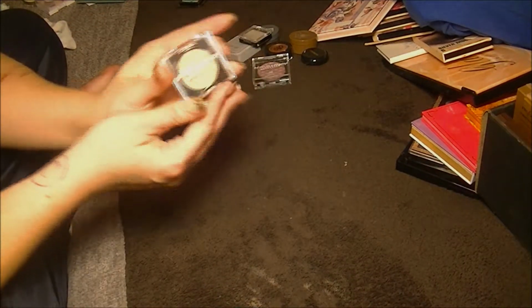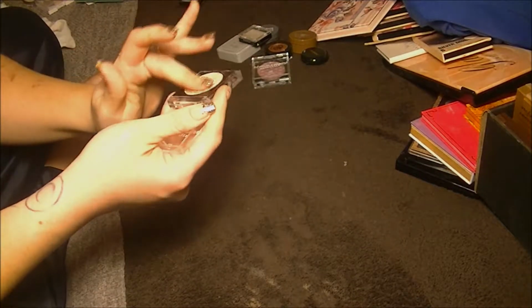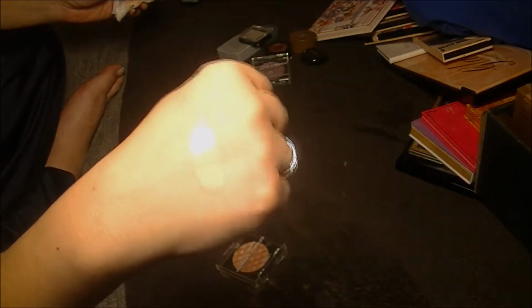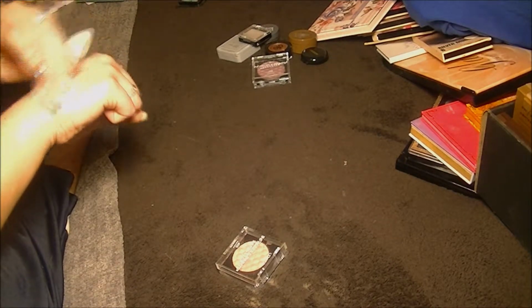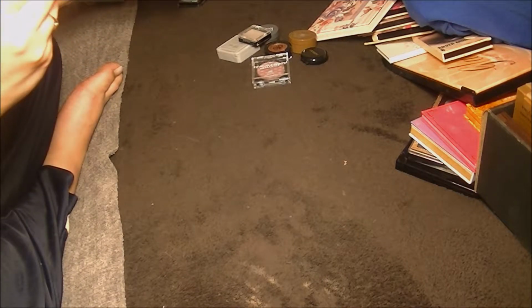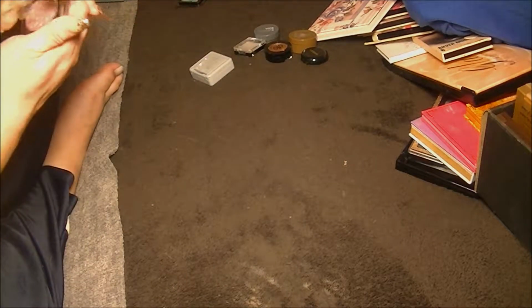This is the L'Oreal Infallible Paint Metallic in Rose Chrome, which is a really pretty color, but I tend to use my rose gold highlighter on my eyes if I want a rose gold on my eyes, so I'm going to probably see if one of my friends wants this one, so I'm going to pass that one on.